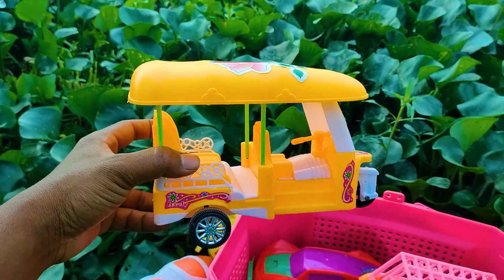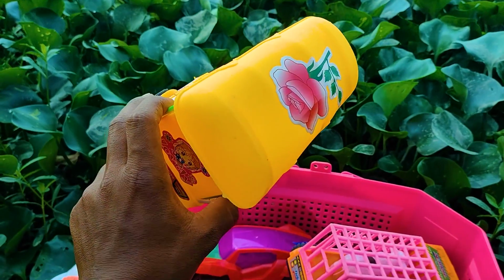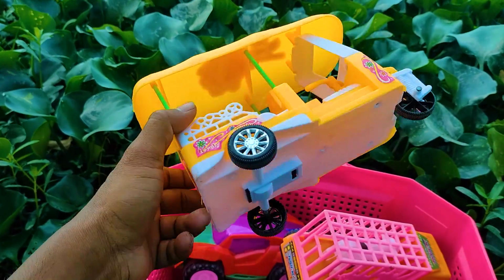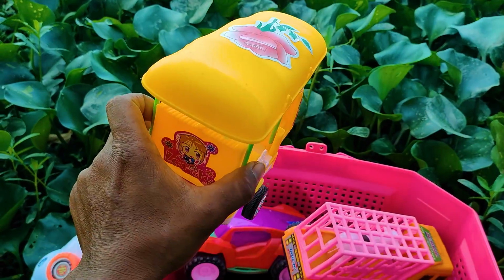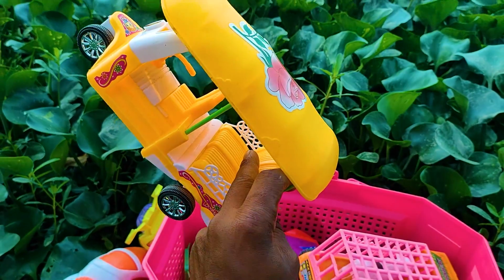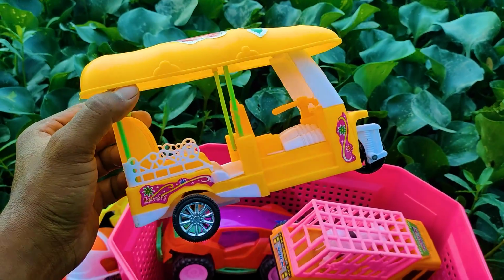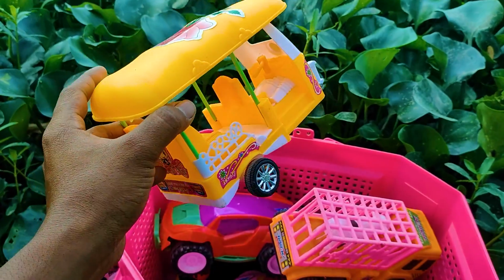Wow, now I take a Deshi vehicle, an auto rickshaw. This is a yellow, black and white color combination. This auto rickshaw is a very nice and beautiful model. See, this is a CPS plastic toy realistic model. This auto rickshaw, you can see this vehicle in a city.